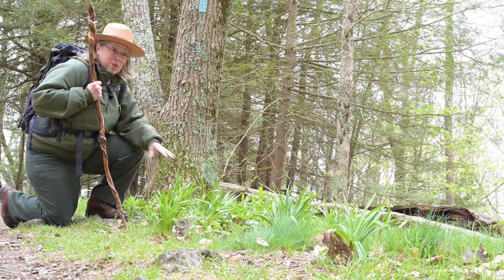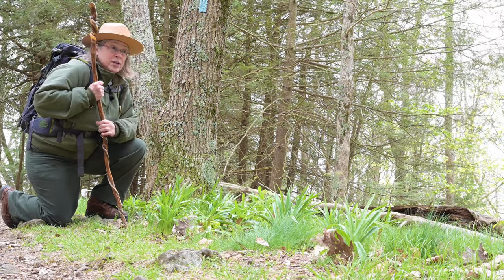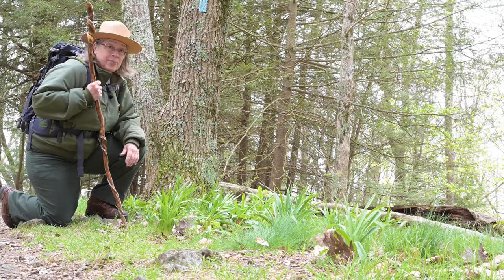So fly poison, and it will be a very pretty plant. It will be coming up, as I said, in another month. You'll see it along the woodland trails, right along the edges like this, and in open places like the big meadow.